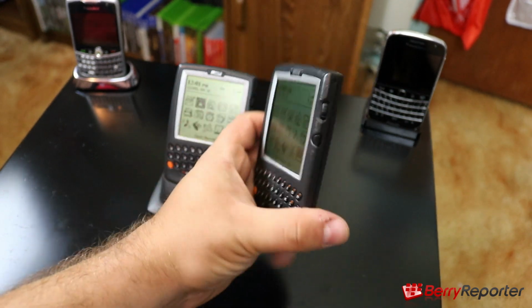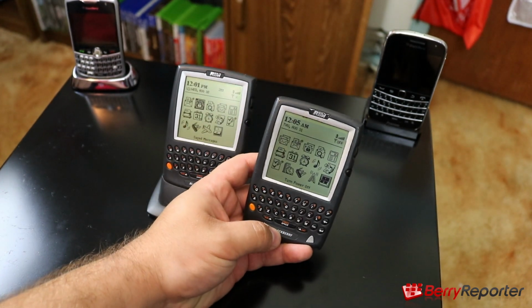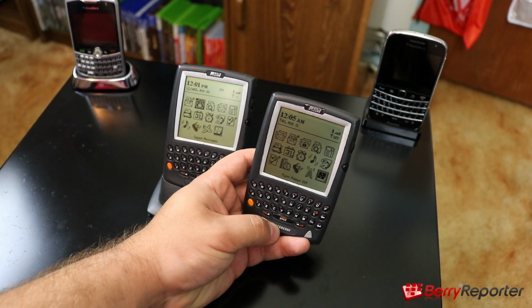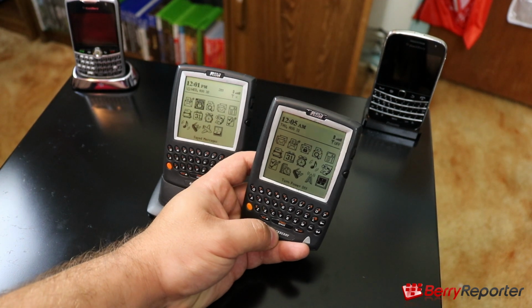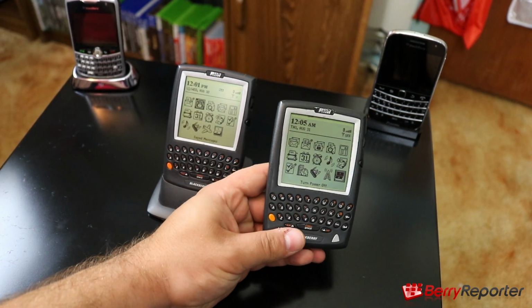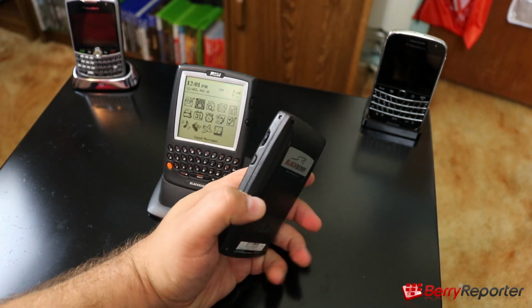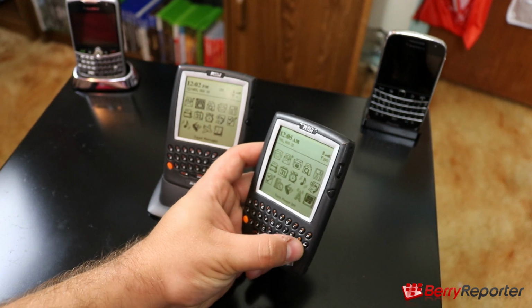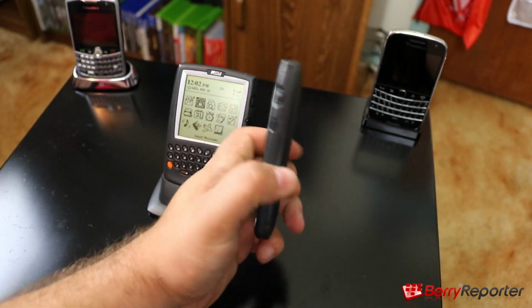Now this is a very basic device, and I say that because the only thing it could do was send email, browse the web, and you could also use PIN messaging. This does have a PIN number to it. You can communicate back and forth between other BlackBerry devices. But other than that, those are the only things you could do with the Rim 95.7.